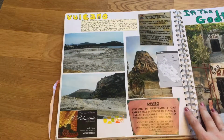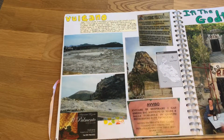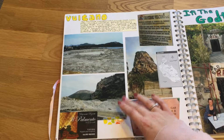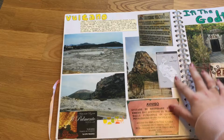And then Vulcano was the other island we went to. Vulcano stunk because it had all the sulphur baths. We didn't go in because we didn't want to stink of sulphur. And also it wasn't that warm, but if I was to go again, I would definitely try it, but it absolutely stunk. The whole island stunk. But that's just a map of it there.